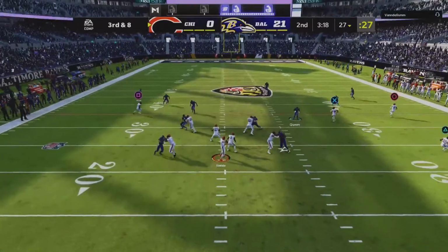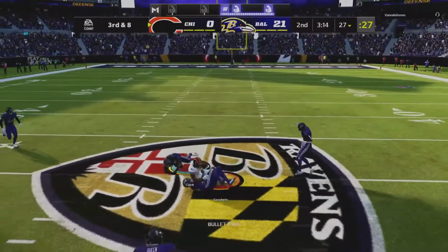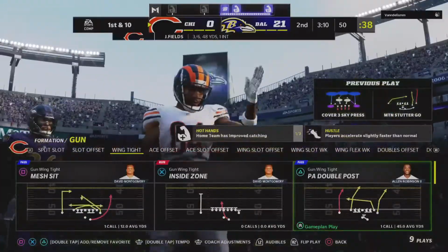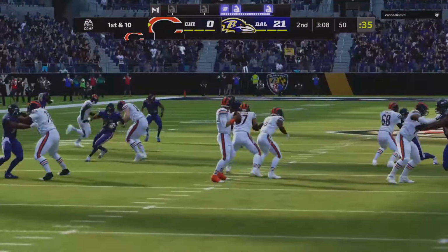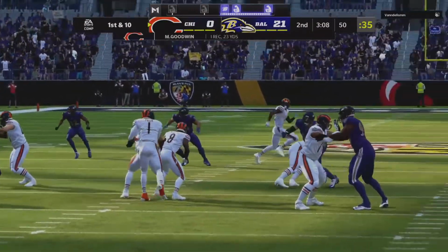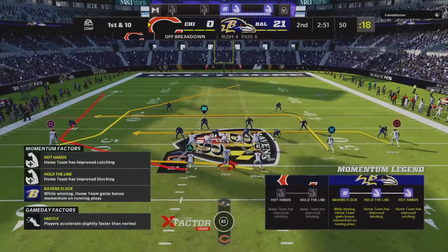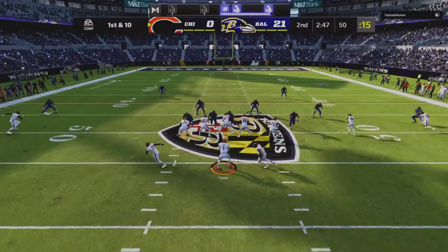They'll fake the handoff. Now Fields, and he finds his target. It's Marquise Goodwin, and he's got the first down and more yardage before being taken down at midfield. Now that's the kind of big play you'd like to see. This first half, it hasn't gone their way, and they could use a shot in the arm, something to perk them up a bit. And they get one here in the passing game.